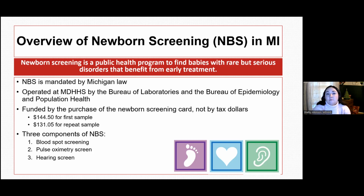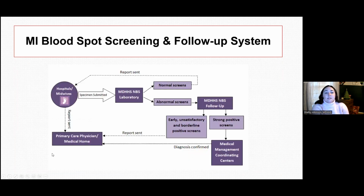For blood spot screening, blood spots are sent to the MDHHS lab for testing. This is just an overview of our Michigan blood spot screening and follow-up system.